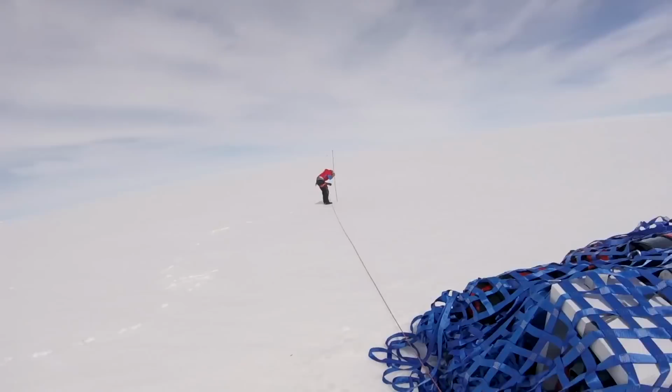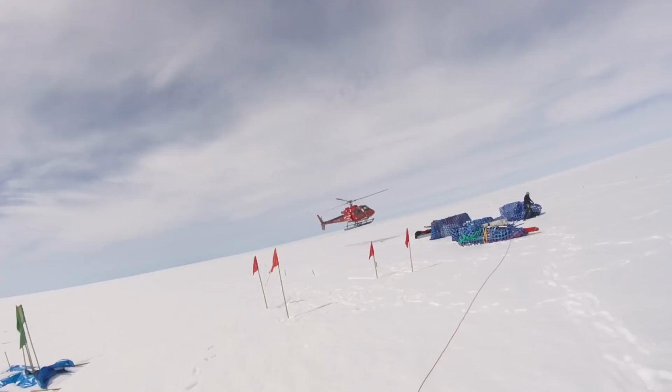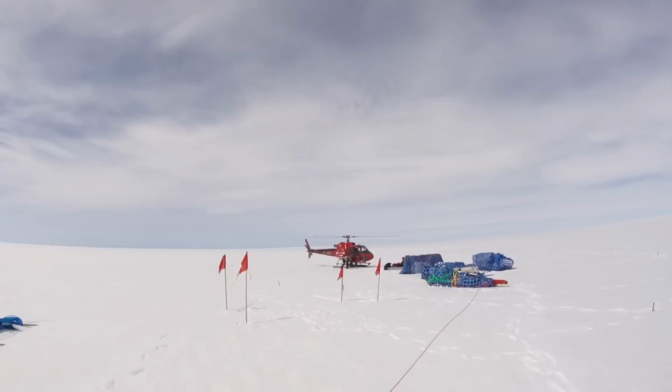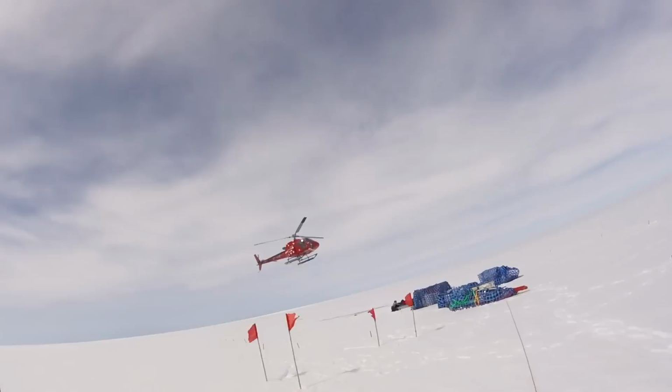An avalanche probe is used to check the thickness of the underlying snow layers so that a safe working area can be established. Dirk and Austin arrive on the second flight and the team starts building the new base camp. The red flags mark an area where a crevasse is believed to be lurking, so a rope is set up and the team members will always be hooked in when crossing between the living quarters and the working area.